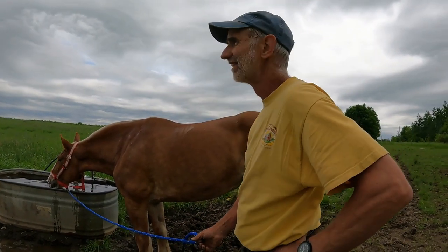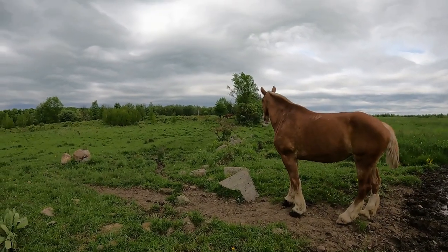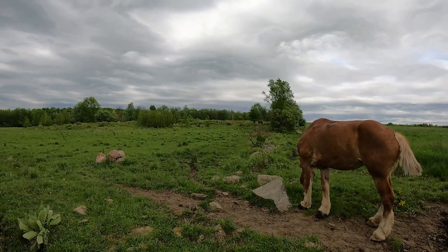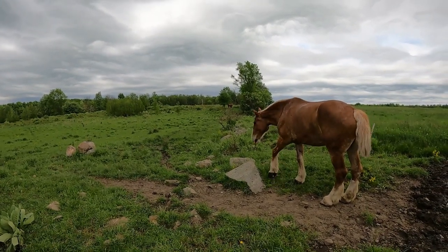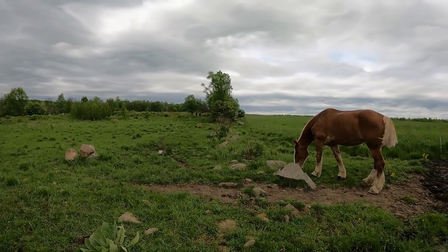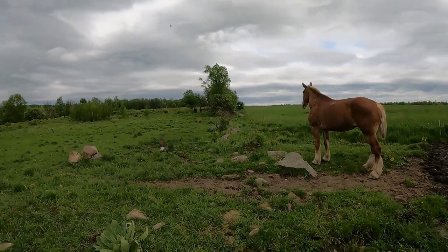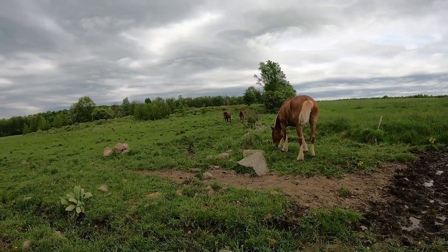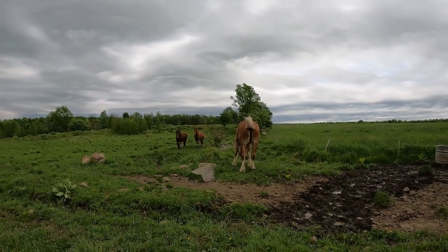The halter's hanging like that. Do you want to take it off? Yeah. Me too. They got them right through the fence. You don't know what that is.